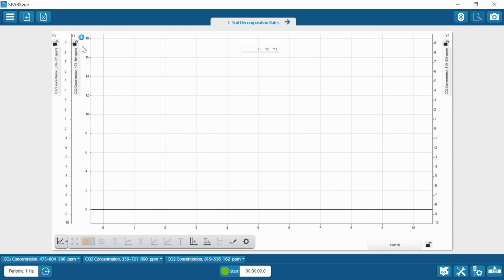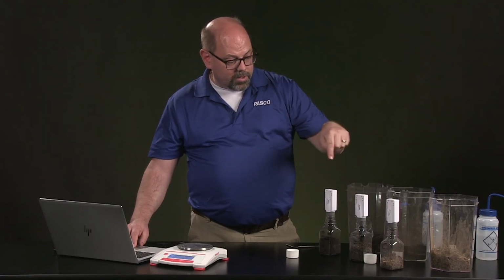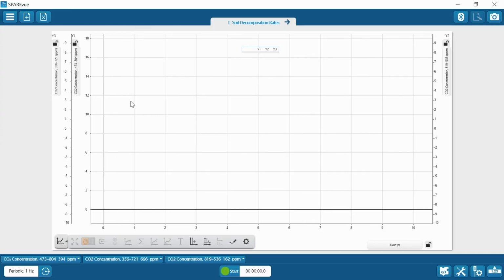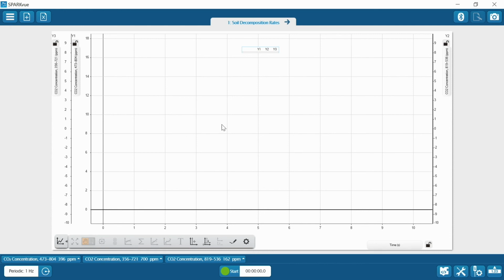Either write these down, or make sure that each one of these is labeled, remembering prairie, forest, and the store-bought. That's fine, and that would be good to be able to do. I'm going to get rid of that here in a second. The other thing you might notice is if you look at these scales, they're all measuring CO2, but they all have different numbers on the side. So that means the scaling is different for each one, and so they wouldn't be really directly comparable.